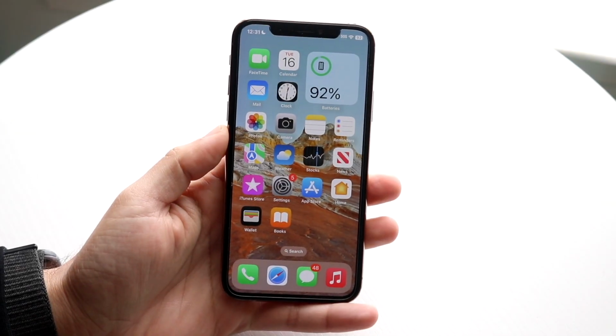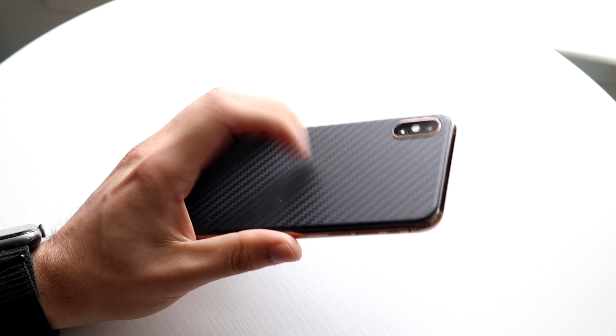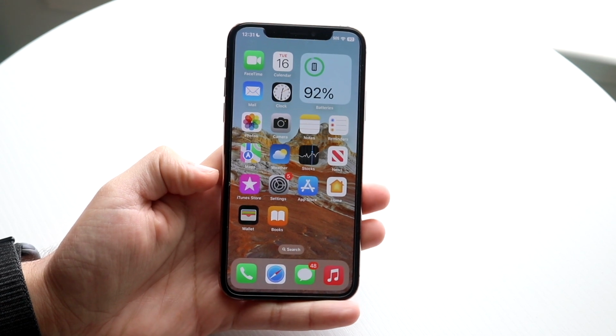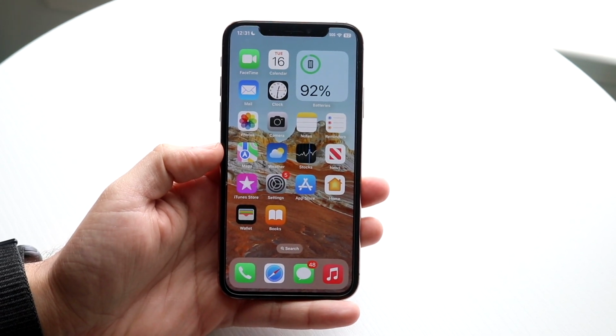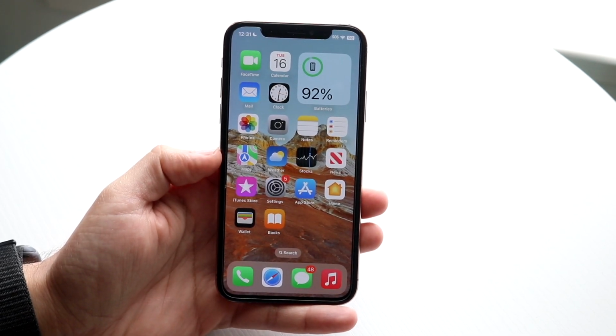iOS 16.5 has just officially come out, so let's go and take a look at it on my iPhone XS with the crack back with the skin over it. Now, 16.5 brings a lot of cool features built in, which is always really awesome. It's not perfect, but I do think Apple did a decent job at giving us a decent update before iOS 17. Now, this update brings a few things.